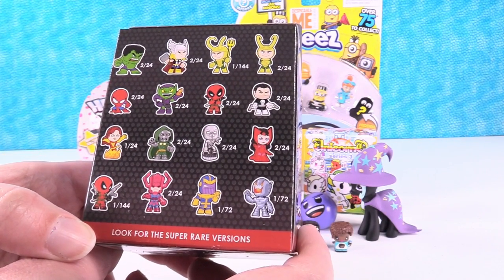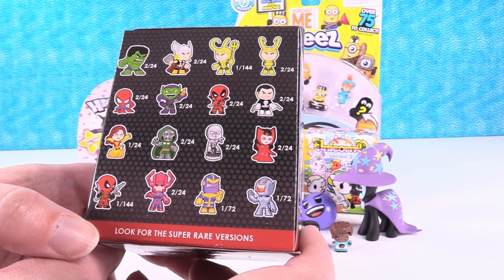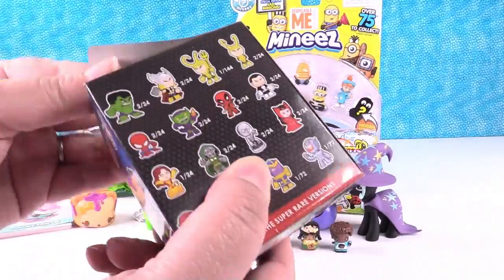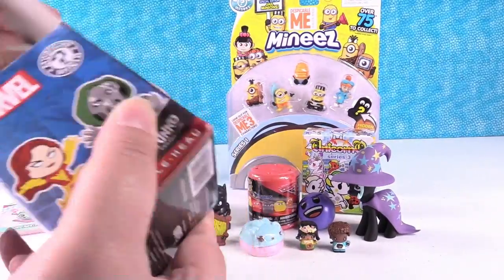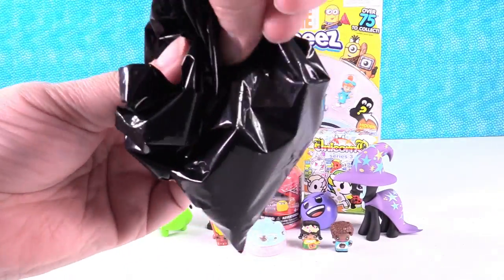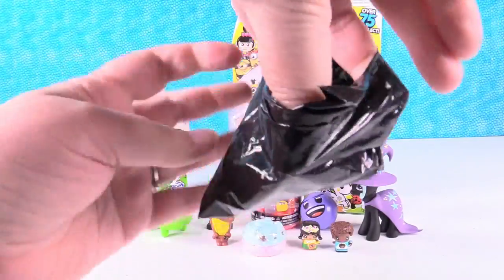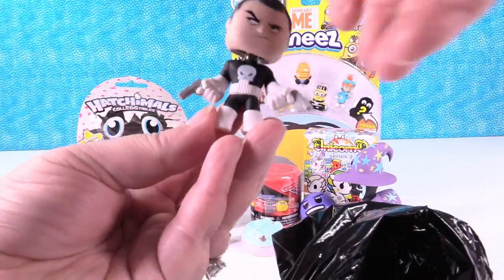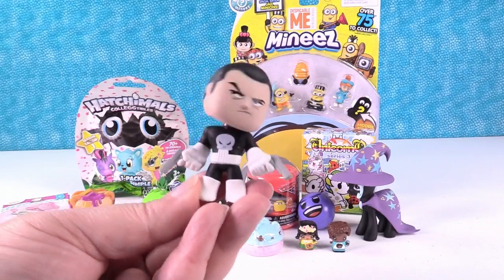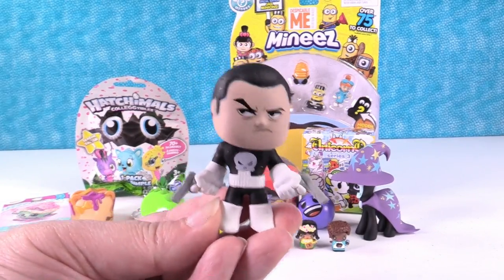Who do I want? Of course, Thor would be fine. Or Scarlet Witch. Is that okay, who that is? That's who that is. Okay. One of those two. All right, good luck. Thank you. Ooh, this feels really, really small. They feel that way, yeah. Ooh. Oh, it's the Punisher. The Punisher. He's like, no, it's not. I'm shaking my head. No, not the Punisher.